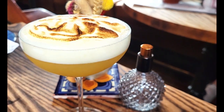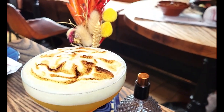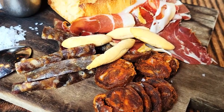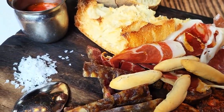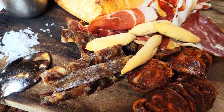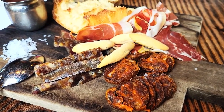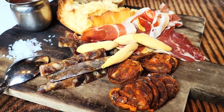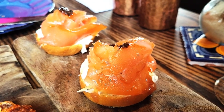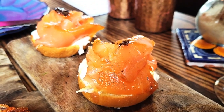This is my drink, Sun Never Sets. And this one is bomb. This is El Plat Cap. It's the chef's selection of cured meats. This one is salmon ahumado. It's a smoked salmon montadito with queso fresco and truffle honey. This one is my favorite.